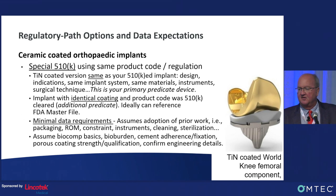And a very recent example is shown there from Signature Orthopedics. It was cleared in 2022 through the special route. The coating is the ion bond titanium nitride coating, which is in the U.S. market. So that's one route with those conditions. Next slide, please.